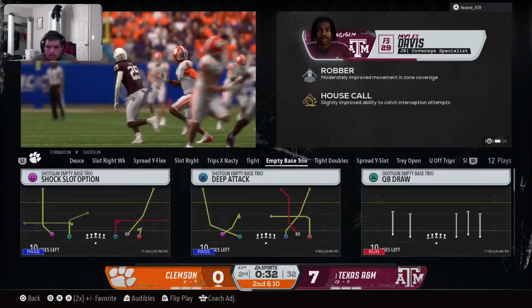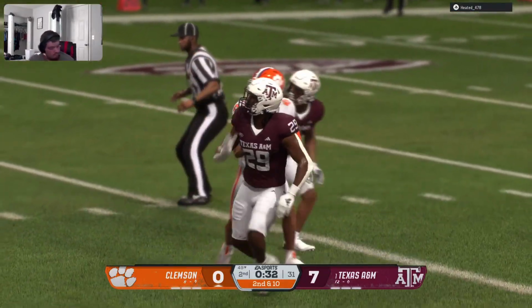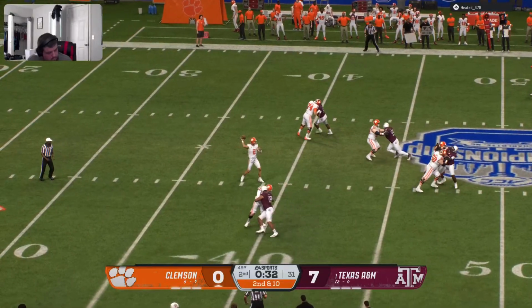That offensive staff has either got to give this quarterback some easy passes to build his confidence up, or they need to make a change and bring the other guy in. He's just reckless out there so far today.